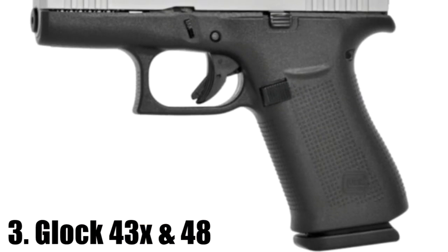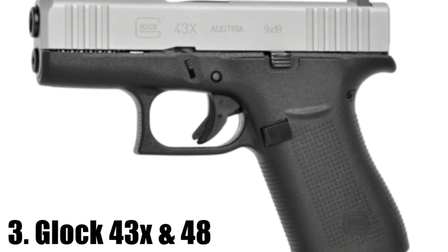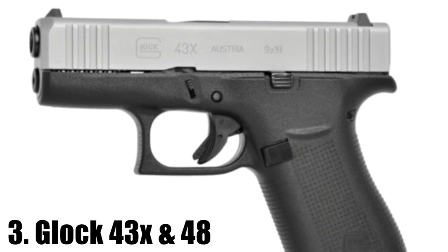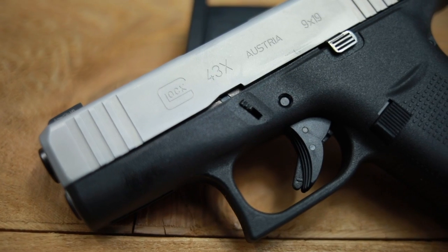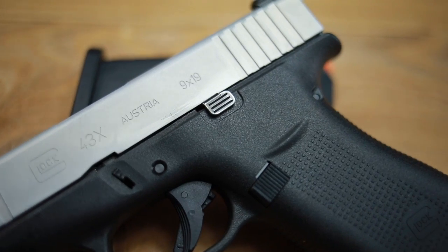Moving on to number 3, the Glock 43X. Maybe my favorite gun out of the 3, just simply because I have large hands. But the 43X is a larger version of the 43, and in my opinion, a slightly better version.